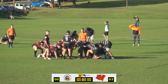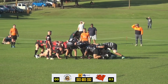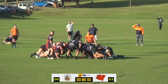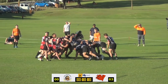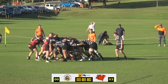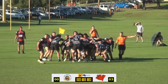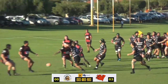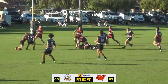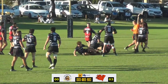Now Bayswater. Stops has the feed. Josh Stops has that ball now, taking his time as the forward pack continues to drive. Fantastic drive from Perth Bayswater, gaining an extra 5 metres. Sayulala with a little chipped kick through was fantastic. Saw the gap. Moisar was held up.